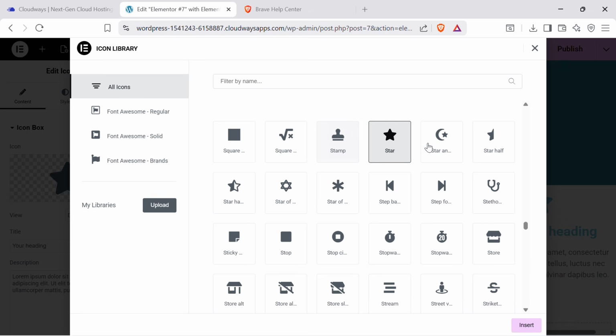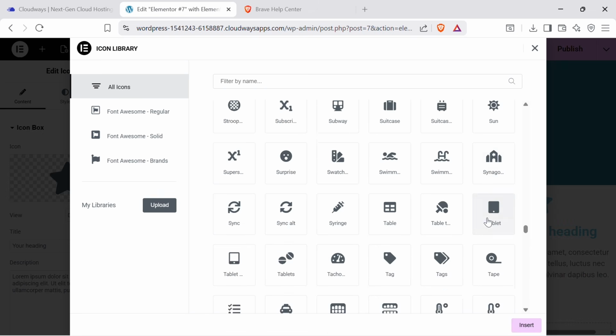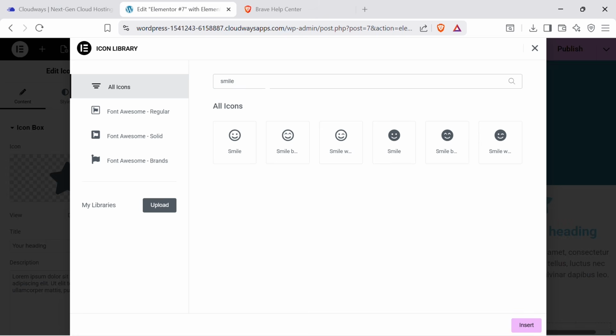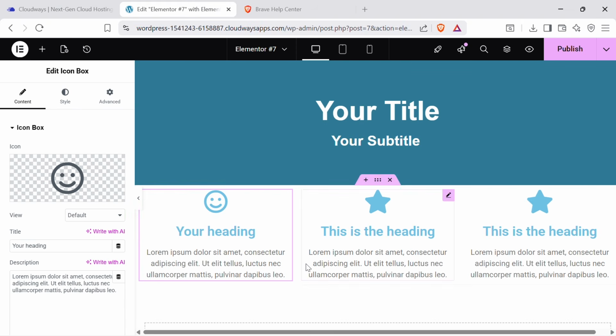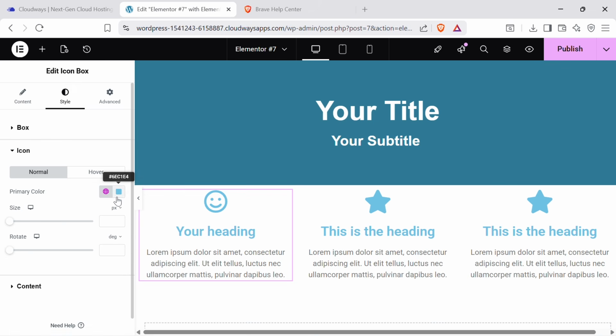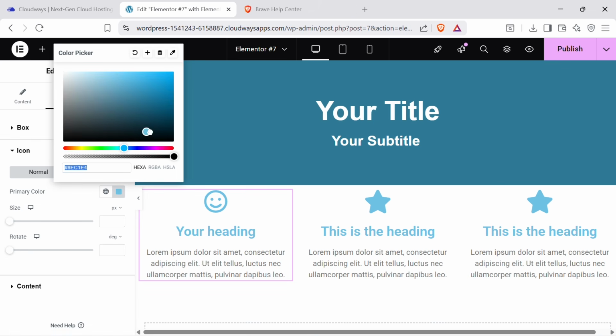So just say you wanted to change it to something more fitting. You could search, let's say smile, and then we hit that, and you can change the icon as we please. And then we go to style, we can change the icon color. So we go to icon, and then we can change it to that blue that we've got there.